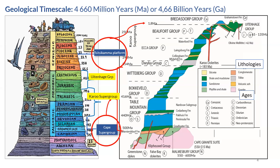I've shown the Karoo in there, which equates to the image on the right. And then the Uteney group, which is mostly offshore material and some onshore material, which is the younger one. And then there are all these gaps in between. We have the Tsitsikamma platform there, up at most about 20 odd million years ago.